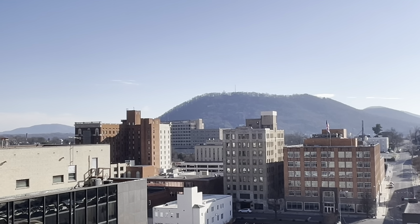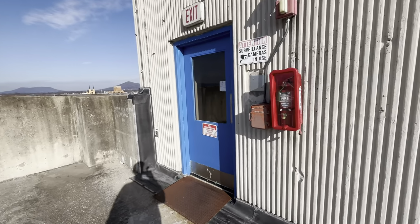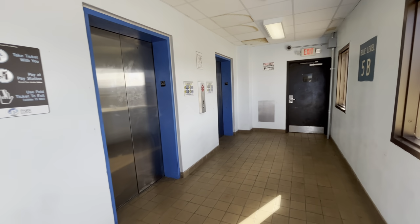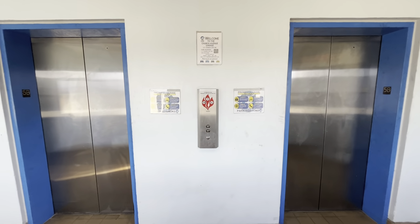Now, let's ride the East Bank of Elevators. These were originally Westinghouse elevators, modded by Montgomery, and modded again by ThyssenKrupp. Let's transport down to the lobby.